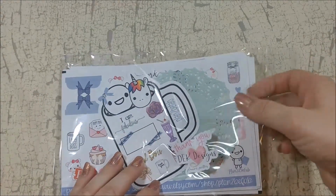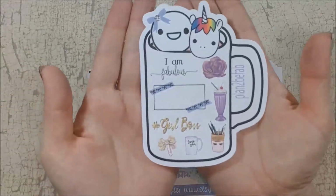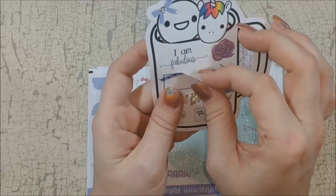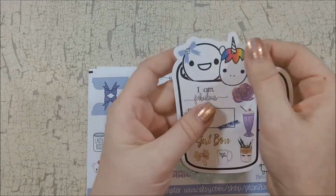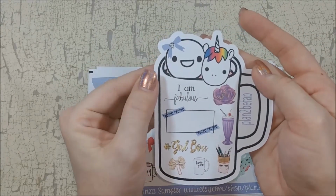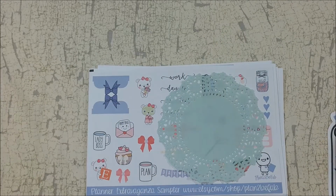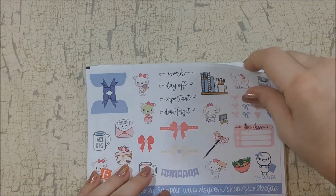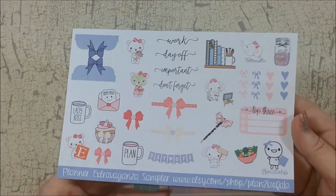And then let's get in here. Alright, so here is the freebie sheet. So we've got a little box that has some faux washi and various other things. I wish these were stickers. I might have to cut those out and make them stickers because that little gem in the bow is just adorable. So there's that. And then it came with this little doily here. Here is the giant freebie. Oh, it was the planner extravaganza sale.